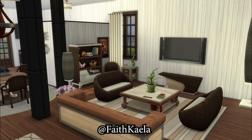And then we get inside, and look how cute it is inside. This is adorable. Obviously, we have the wicker elements from the pack, which I love. I don't know if you guys love them. That nice square table is from the pack too. That's a very nice table. That's one of the best pieces of furniture that comes with the pack, in my opinion.